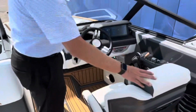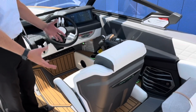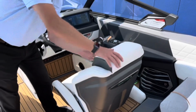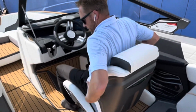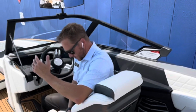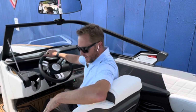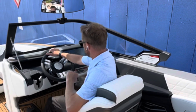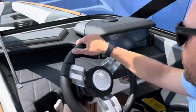Let's take a look at the helm area. So I got the beautiful helm seat. It's a race car inspired helm seat. It's really tall here in the back, so when you sit in it, you're really protected in here. And then when someone's driving, you have this little cutout right here. Easy to drive, look forward, and still converse with your passengers.